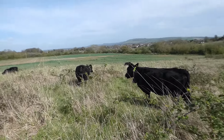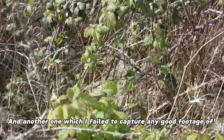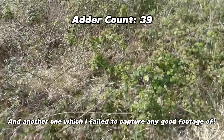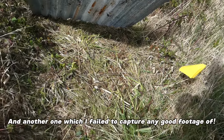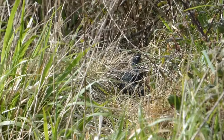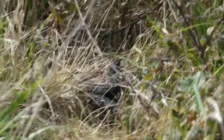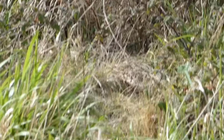Oh, excuse me, my friends, we need to come in here. There's a tin in here. Nothing under the tin. That is very cool, though. Wicked. We then spotted the same black adder as before on the way out of the rewilded field. I didn't get much good footage of it because we were standing really far away from it and the camera was shaky.